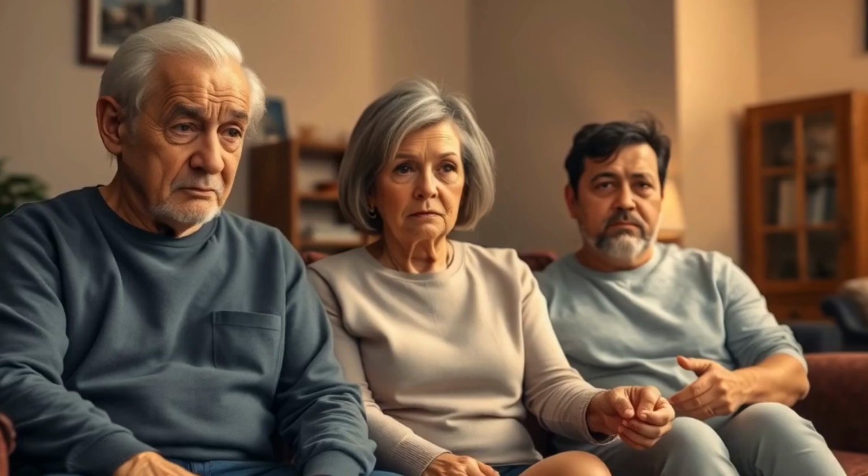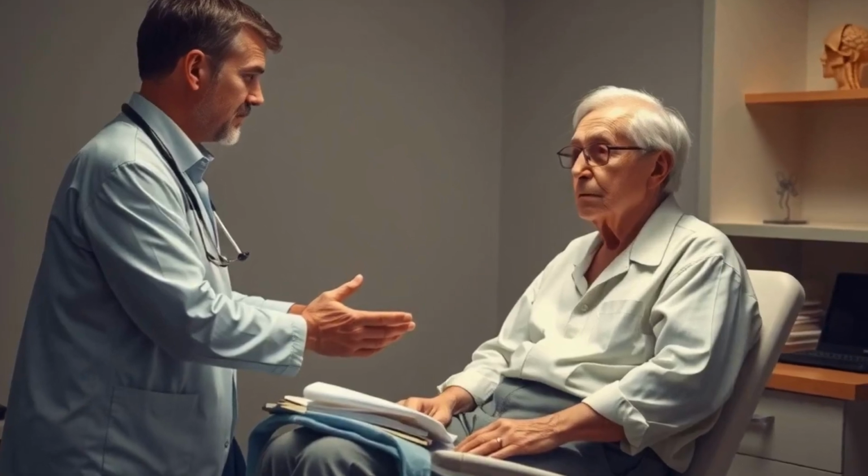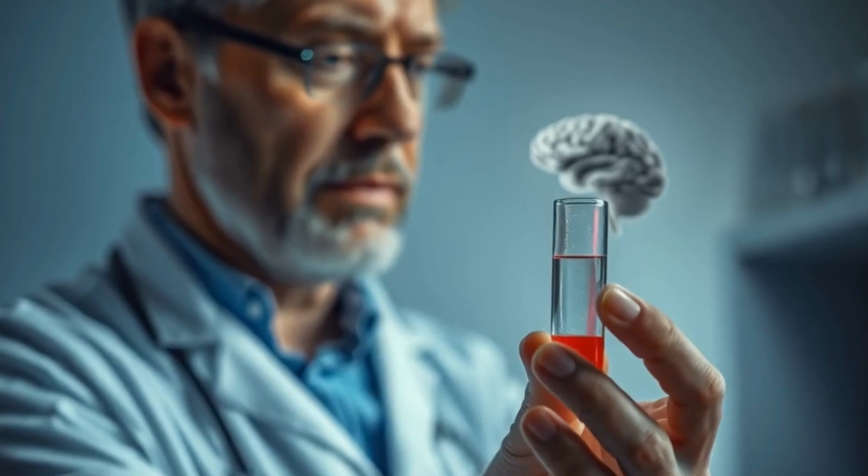But here's the problem. To actually diagnose Alzheimer's, doctors need to do expensive brain scans that cost thousands of dollars. Or they have to do a spinal tap, which is painful and scary. And by the time these tests show Alzheimer's, the disease has already done a lot of damage to the brain. It's like trying to fix a house fire after it's already burned down half the building.